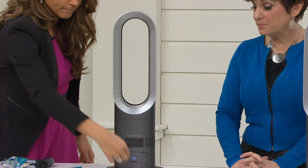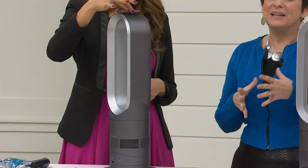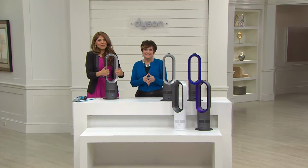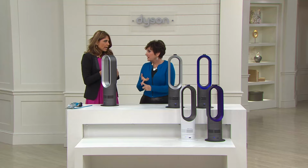So those are all the built-in features, by the way, working off the remote that then has its little home on top, so you never lose it. But it's 8 p.m. Eastern. This is the last hour of the day devoted to Dyson. Like I said, I don't know what we would have done. I guess we would have gone out to a big box store and looked for some sort of a heater. It would not have been this efficient.